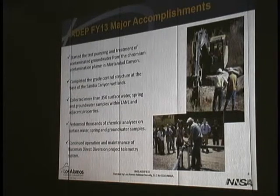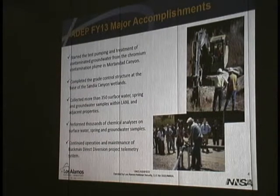So last year, in terms of the consent order for the milestones and the deliverable commitments, we met those on schedule, except for the ones that we did not have the funding for, and those we successfully renegotiated with the state of New Mexico.